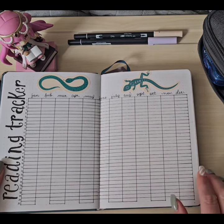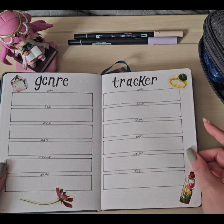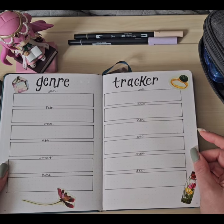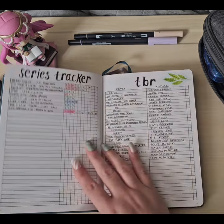Now here's my actual genre tracker, and I haven't decided exactly how I'm going to do it. I think I'm going to cut it off and write the genre on the side and then do it like a little bar graph that grows outward. I don't know if that's exactly how I'm going to do it, but I think it is because I just don't read that many different genres within a month. 4 at the most. Most of my books, as you know if you followed me last year, are horror. So I just don't do a lot of different genres. I'm going to try and do better with that this year.